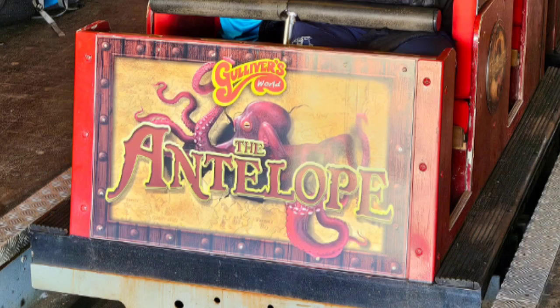Now, the one thing that people do tend to wonder is, why is it called the Antelope when it's set in a pirate area? You've got a pirate themed ride opposite it, you've got a pirate ship, and then you've got a wooden roller coaster that has almost like a piratey logo on the front saying Antelope. But Antelope technically isn't really pirate related. Well, it actually is. Antelope is the name of the pirate ship, basically, and they've named it after the pirate ship. So that's the reason for the name. I didn't find that out until we came last time, so I thought I'd share that little snippet of information with you guys.